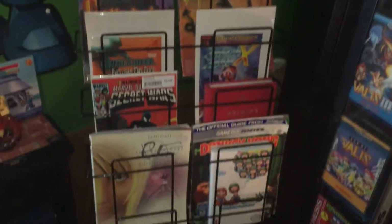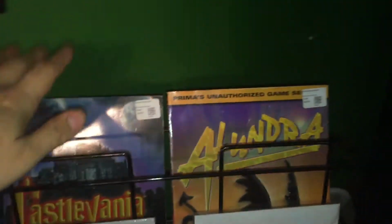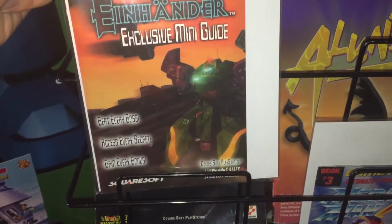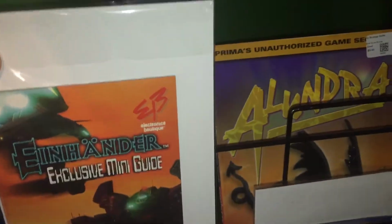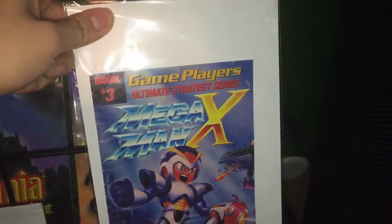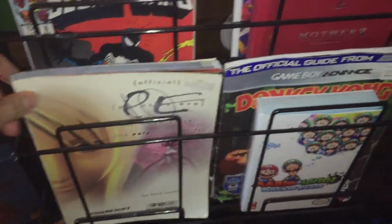Next, I recently picked up a magazine rack from my local flea market to put some of my strategy guides. So I got a Castlevania, Alundra, this Einhander mini guide. I found this and I didn't know if it was rare or what, but I've never seen one before. I can't ever find it anywhere, so definitely awesome to have that. And next to it, I got this Mega Man X, the X-Files. It's a strategy guide. Just tells you things about beating the boss and information about the game, where the extra hearts are, so that's pretty cool to have. Never seen that anywhere. Parasite Eve strategy guide, Donkey Kong Country Advance, Mario & Luigi, Dream Team. That's pretty cheap, like on eBay for like $4.